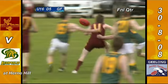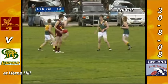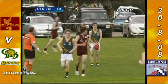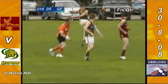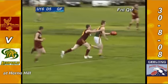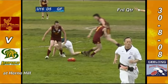It's over his head. Elliott mops up. Tried to do a little bit too much on that occasion. All wrapped up and is penalised. Good tackle from the Lions defence. Brings the ball out there looking for and finding his teammate in Norton.